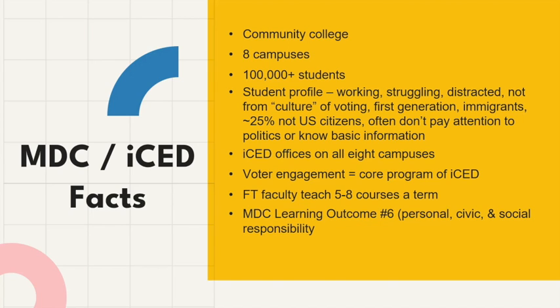So something to know about community college faculty is they teach 5 and sometimes as many as 8 classes every semester. So each professor is touching a lot of students, as you can imagine. So our strategy is really about connecting with faculty and helping them integrate voter engagement in their classes. And that works really, really well. It's very effective in a community college setting. We have 10 learning outcomes, things like critical thinking and communication, all the basic ones, but number 6 is about personal, civic, and social responsibility. So that's very relevant to this work.